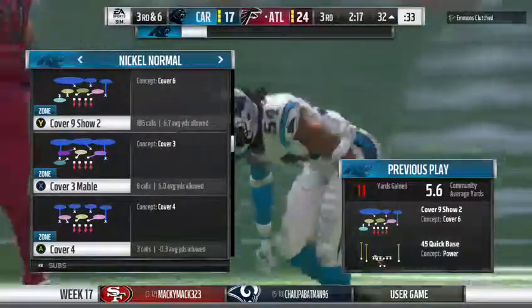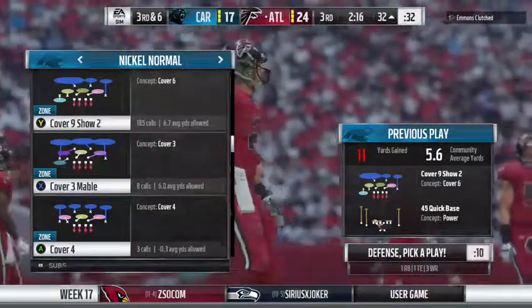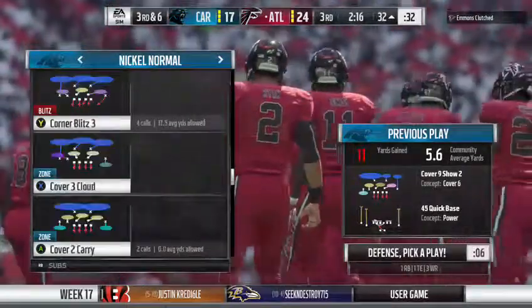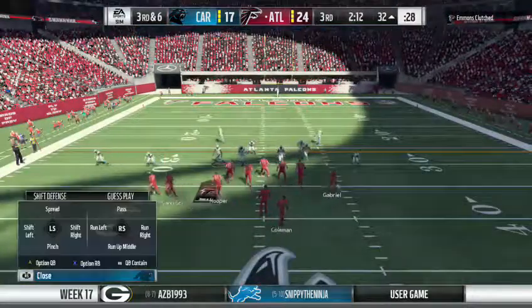Boy, where would these guys be without his performance on the ground? That puts him over 100 yards now for the afternoon, and I tell you, he seems to be getting stronger as the day goes along. They haven't made much of this great starting field position they had. Here's 3rd and 6.